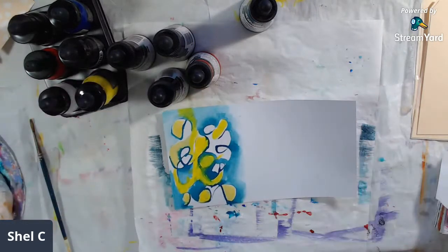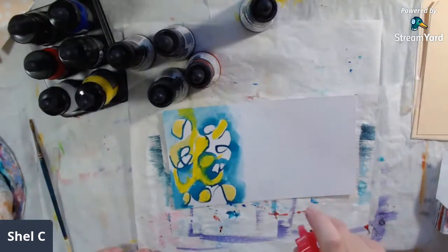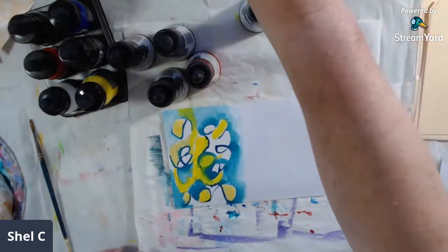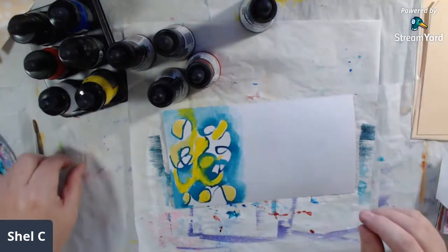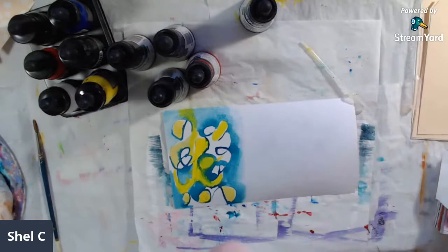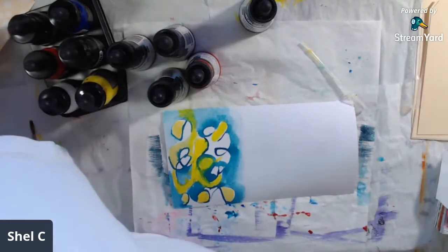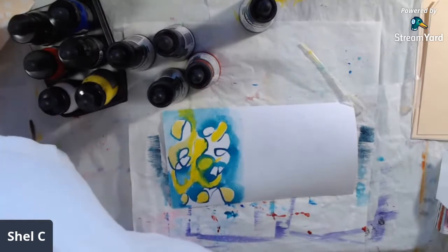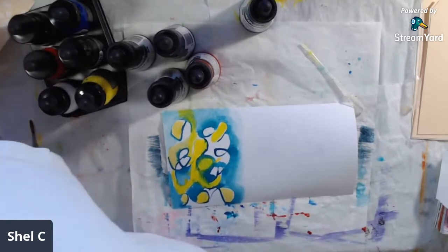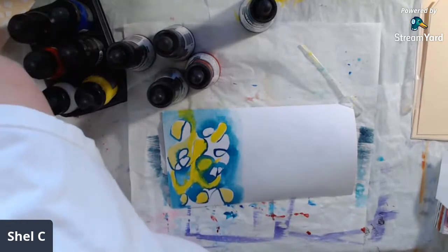Okay, what else can we do? How about just dropping it into the water? What happens if you really get some wet and you just make droplets? Because I can make small droplets and I can make bigger ones. Let's just... we are carrying on.